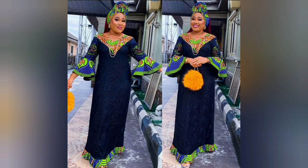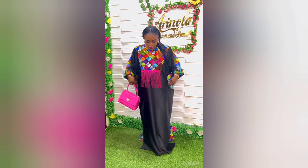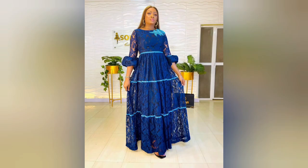Here is another beautiful gown style. The combination of lace and Ankara, it's so beautiful for our women. And one thing about the beautiful styles here is that you can rock them to any kind of event of your choice. It suits any kind of occasion, either church dedication, even church. You can rock it, family outing with friends, family meetings.